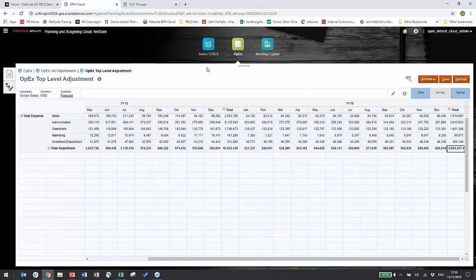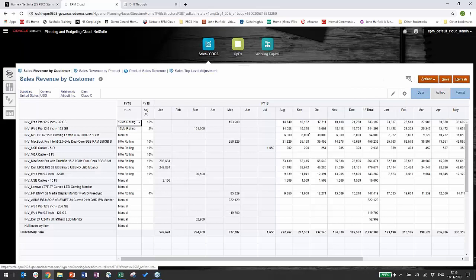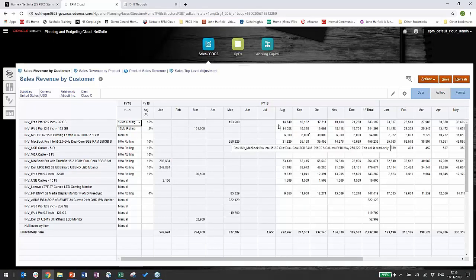But I'll leave it on forecast for now, and I'll move across to sales and Cogs. So broadly, a similar layout to the expenses side. Again, a grayed out area for actuals data, and a white area to the right for forecasting. You can see there's some comments in here. There's no supporting detail on this sheet. And again, we've got the forecasting method.